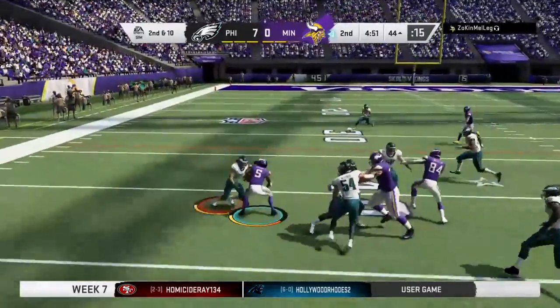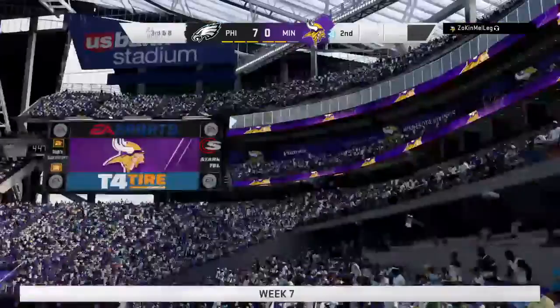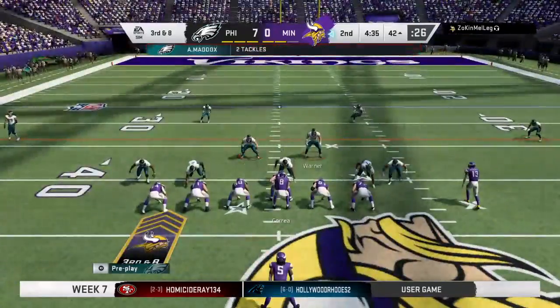On second down, it's Cook. And he'll be brought down at about the 42. After getting stuffed on first down, not much better there. 2-yard gain.